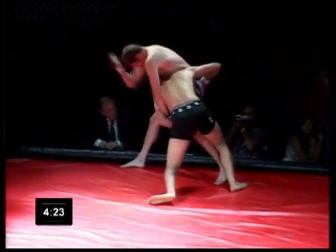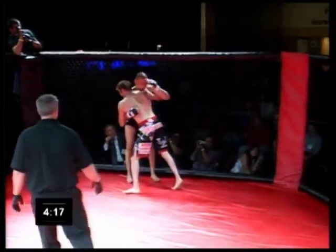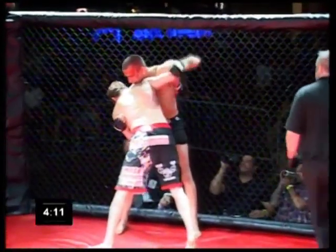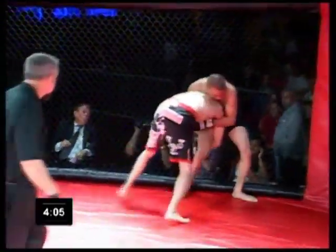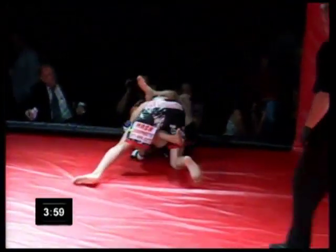Vega, seemingly undeterred, however, continues to pressure forward. Skelly now able to get the fight back up to better posture. You can see the wrestling background of Skelly paying off here. Out of Oklahoma, was a national champion. He has that leg wrapped up. If he wants it on the ground, there's a pretty good chance that's where it's going to go. Yep, dumps it down. Good job by Skelly.